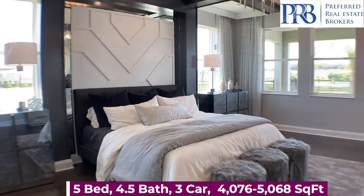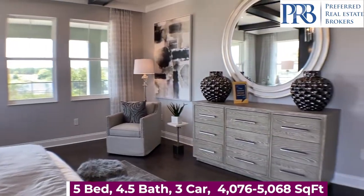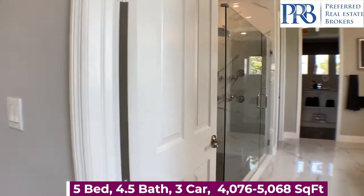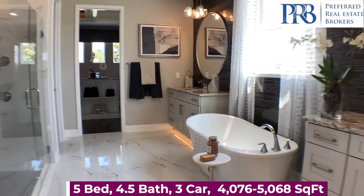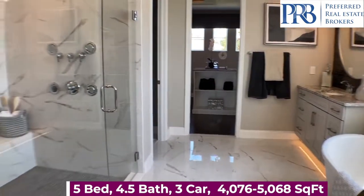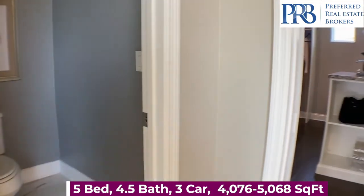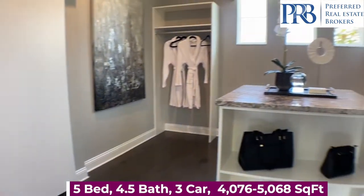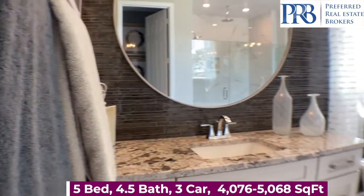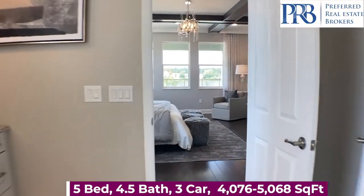It's a very spacious room with lots of light, a beautiful view of your backyard. A frameless glass walk-in shower in the master bath. Double vanity divided by a garden tub. You have your privacy door for your toilet area and a very large walk-in closet. Granite countertops are a standard feature in the master bath.